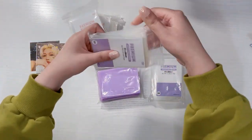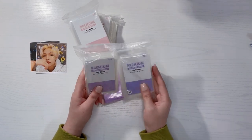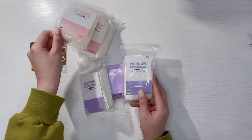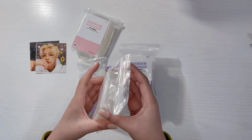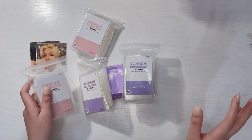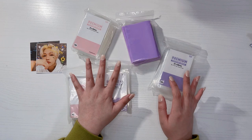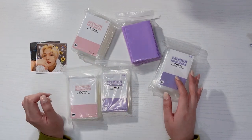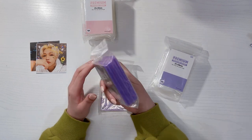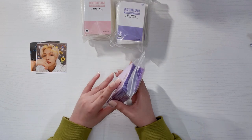So, I pretty much got the same stuff. I got the purple sleeves, which fit your standard photo cards. And then I also bought the pink sleeves, which I think they said can fit slightly bigger photo cards, but also is good for double sleeving, which I don't currently do. I never really found the purpose of double sleeving, but I think the more photo cards you have, the more beneficial it is to double sleeve. So that's why I decided to start. And then I also got the sleeves that have a purple background, just to try it out to see if it will look nice.